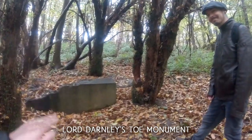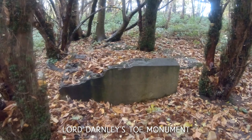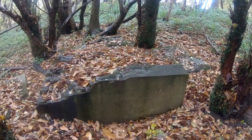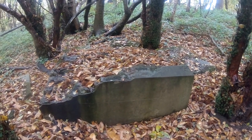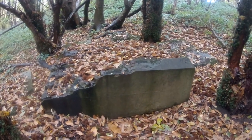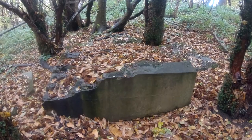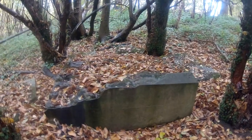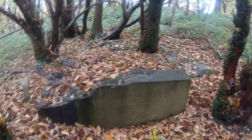So we're here at a monument. It's looking a bit worse for wear. Unfortunately, it was vandalised several decades ago. But this is Lord Darnley's toe, and it has a very interesting story behind it. Very unusual story. If you want to find out the past behind this monument, go and check out Dan's channel, Phoenix History, and the video we're going to link in, which will tell you all about the very unusual and quite tragic story behind this place.